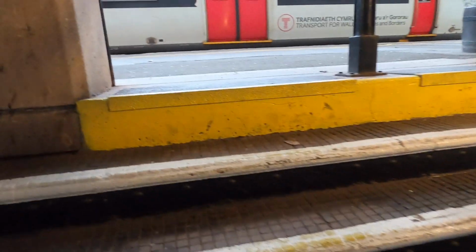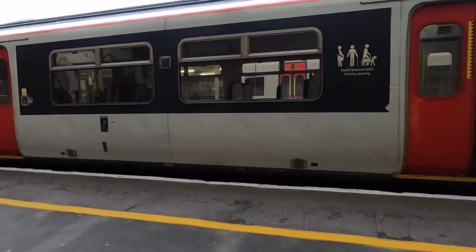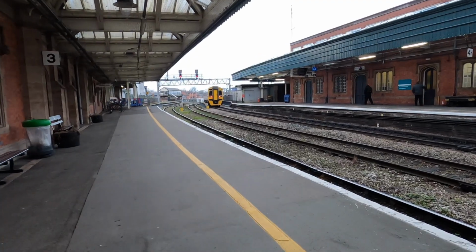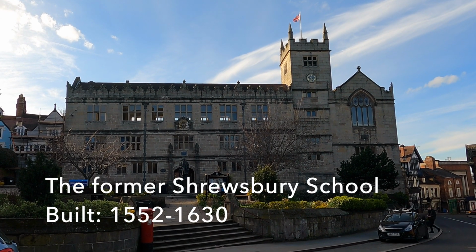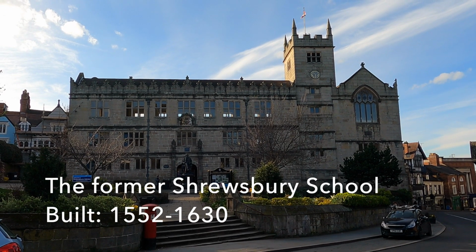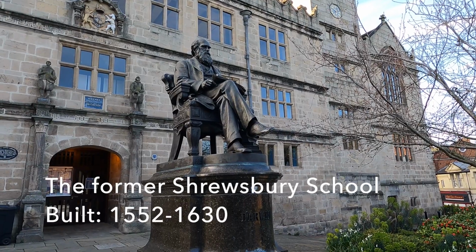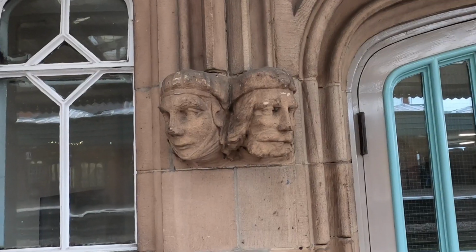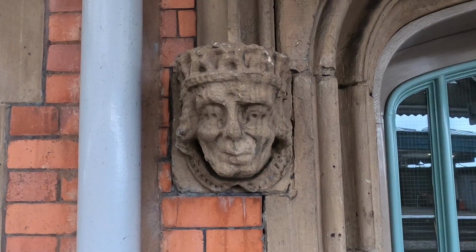You join me climbing the stairs to platform 3, which is the most delightful of Shrewsbury's platforms, as it's backed by Thomas Penson's beautiful station building. I understand the reasoning behind the imitation Tudor styling was to mimic Shrewsbury School, which is now the town library, which is also built nearby. I do wonder if all these carved faces have any stories behind them. Do let me know in the comments if you know more.